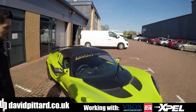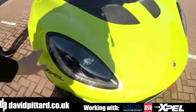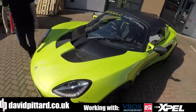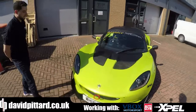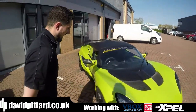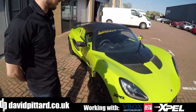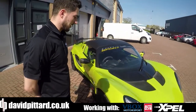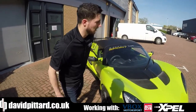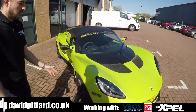Yeah. So this is now one complete piece, all the way from the back, round the front, round the badge even, and as a result it's virtually invisible, which looks absolutely awesome, especially in the sunlight today. So as Dave touched on there, it's been designed for the car through our design software, which again means that we can get some nice close edges, and we are able now to do this in one full piece, eliminating joins from the previous film.